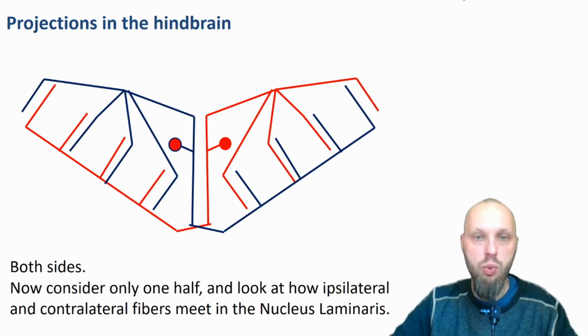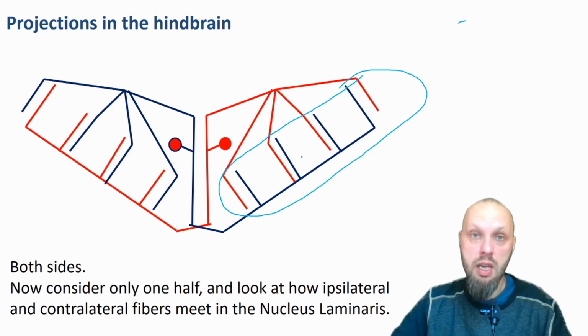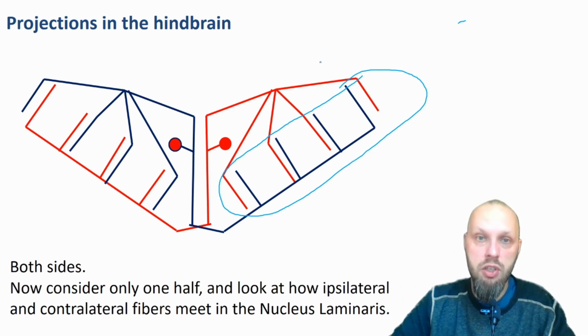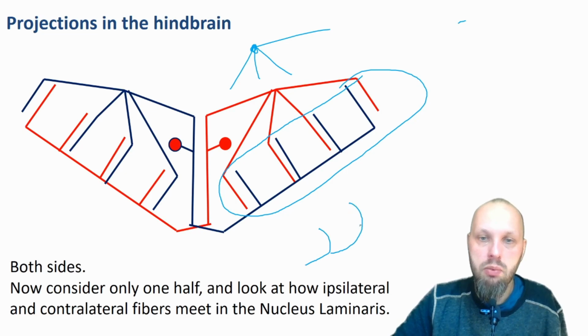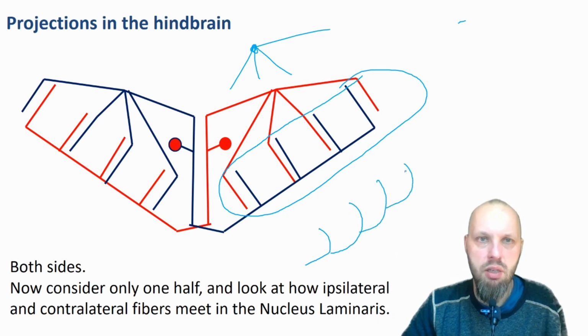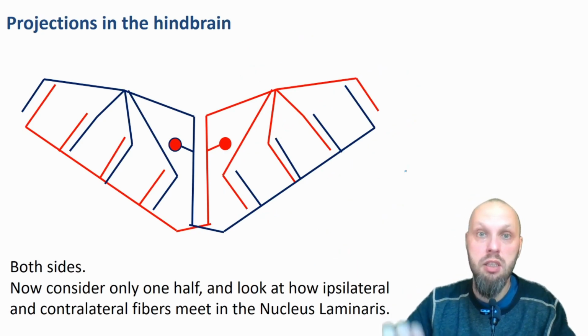Interesting. So within each nucleus laminaris, within each of these elongated nuclei, we have axons from the same side and from the different side, entering it from two different directions, and these axons have different shape. It's shaped kind of like a star with several branches radiating from the same point for ipsilateral axons, and it's branched kind of like, I'm not sure, like a comb, like a series of offshoots for the axon that comes from the other side. Okay, let's concentrate on that.